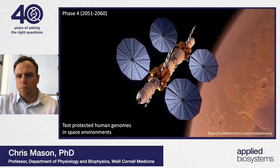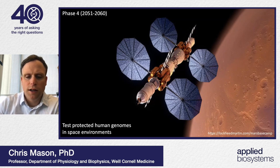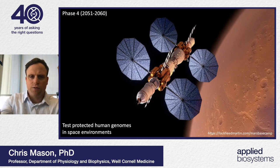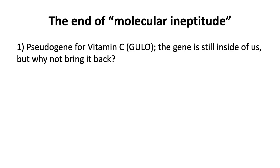This is a picture of the Mars base camp that will eventually be orbiting Mars and being built by Lockheed Martin. And so if you think going into this fourth phase, you could think about, really, could we imagine other things to add in to protect genomes, other ideas from evolution? So, for example, could we end molecular ineptitude in a variety of ways?